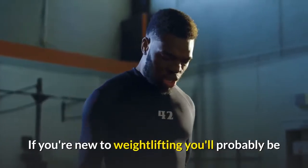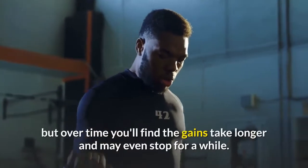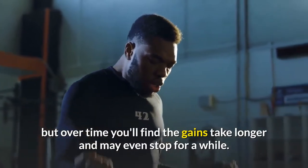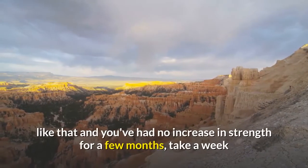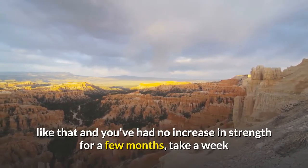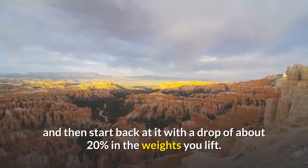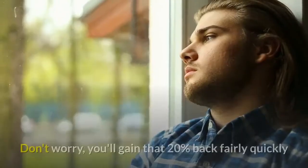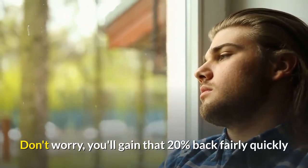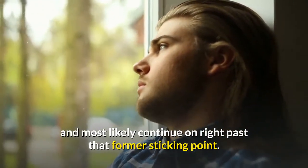If you're new to weightlifting you'll probably be able to increase the weights you're using regularly, but over time you'll find the gains take longer and may even stop for a while. If and when you reach a plateau like that and you've had no increase in strength for a few months, take a week or 10 days off to let your body heal fully and then start back at it with a drop of about 20% in the weights you lift. Don't worry, you'll gain that 20% back fairly quickly and most likely continue on right past that former sticking point.